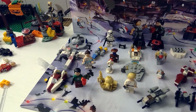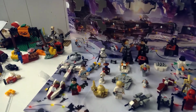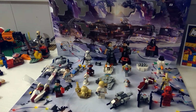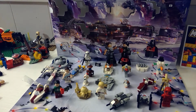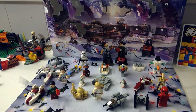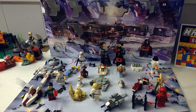Then we've got another Rey right there. That would be day 9. Again, similar to Luke, I'm not a huge fan that they included yet another Rey, because if you think about it, I'd have to look back and count how many times you could get Rey in sets, but definitely not exclusive and in at least 4 or 5 sets. So kind of devaluing that particular figure. When I look at the entire value of the Advent calendar and the figures all added up, having Farm Boy Luke and Rey definitely decreases it overall.